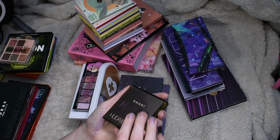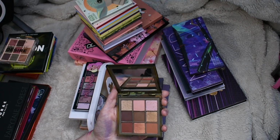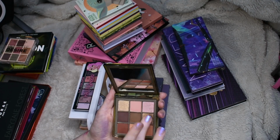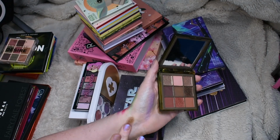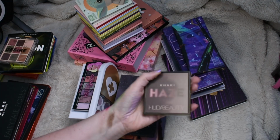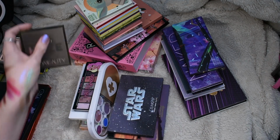Huda Beauty Khaki Haze. I'm pretty sure I gave this one at least one try so far, and I wasn't over the moon about it, but I feel like it deserves a little bit more from me before I completely write it off. I don't know. Yeah, I'll try it, but it may not survive the next declutter.